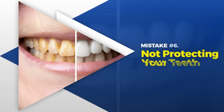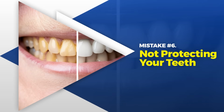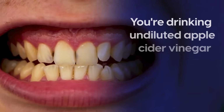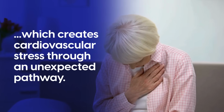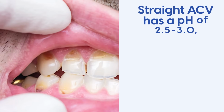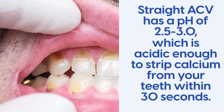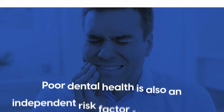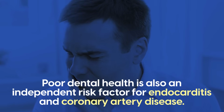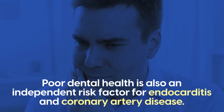The long-term approach pays off, but mistake number 6 involves a protective measure most people completely ignore. You're drinking undiluted apple cider vinegar and destroying your tooth enamel, which creates cardiovascular stress through an unexpected pathway. Straight ACV has a pH of 2.5 to 3.0, which is acidic enough to strip calcium from your teeth within 30 seconds. Poor dental health is also an independent risk factor for endocarditis and coronary artery disease.